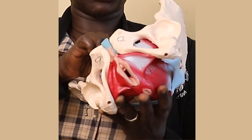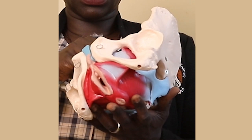We have to look at the perineal body today in obstetric anatomy. The perineal body is a pyramid of muscles and fibrous tissue situated between the lower end of the rectum and the vagina. We want to look at this part. If we have a vagina here and the rectum is connected to the anal orifice, we want to look at the area around there, the area covering the vagina and the rectum, and it is called the perineal body.